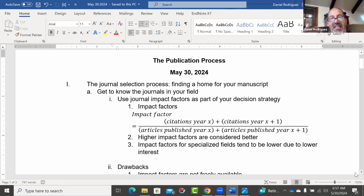Because the home will dictate the writing style. Each journal has its own quirks, and what it wants to see. So you want to make sure you get to know that stuff. But I'll get to that anyway.